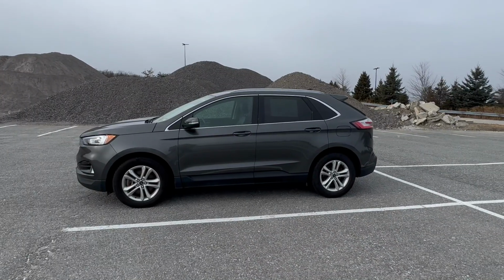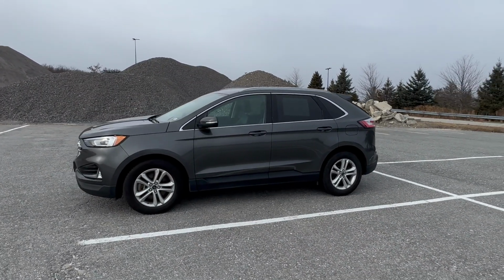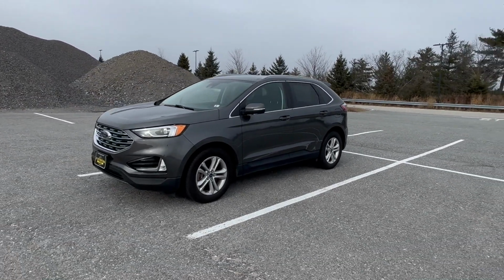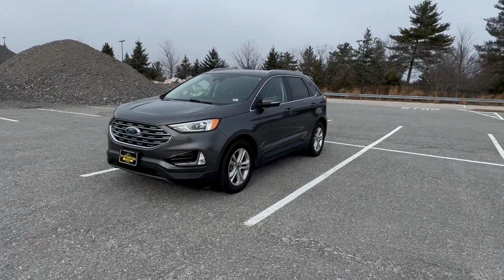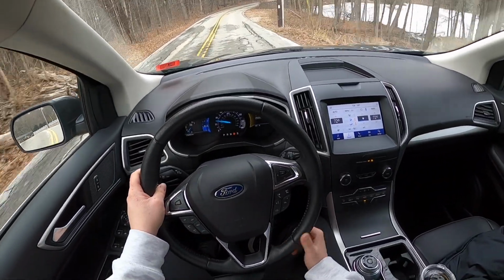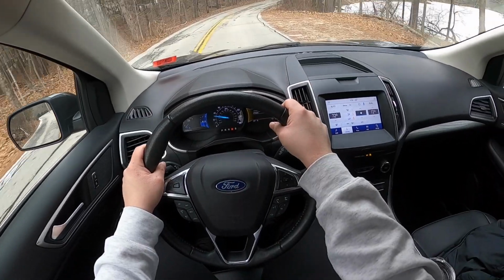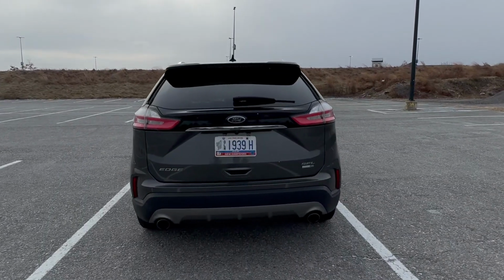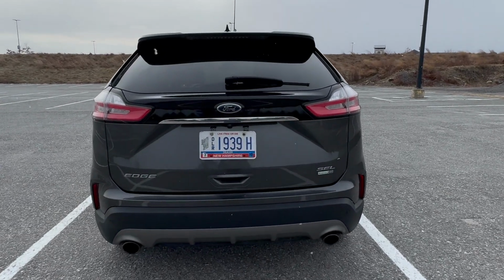So regarding the exterior looks, I feel like this is a pretty handsome SUV. It is a little bug-shaped, and I don't like the front end. It kind of just reminds me of the Ford Fusion, very similar design language. However, the rear is quite good looking. I like the little black trim that runs from taillight to taillight, and the dual exhaust tips are quite nice as well.